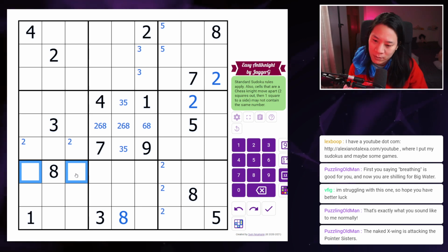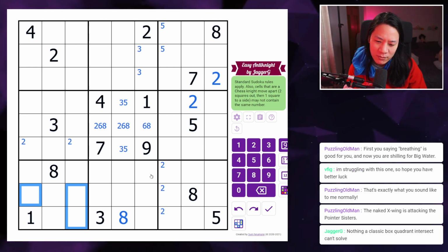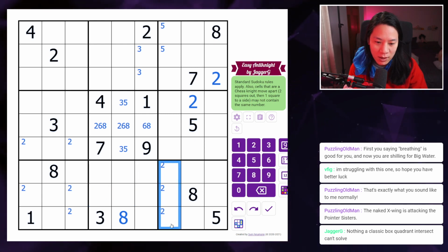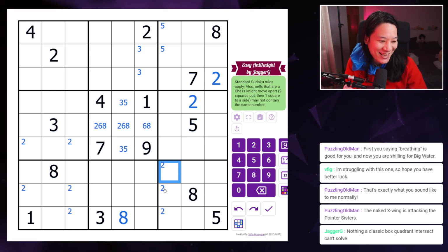Okay, but these can't be 2s because wherever they are. Okay, so we can rule out those 2s. And we've got 2 down here somewhere. Is that useful? I don't think that's useful, but it does roll that as a 2. And these 2s do not share a cell. Nothing a classic block quadrant intersect can't solve.